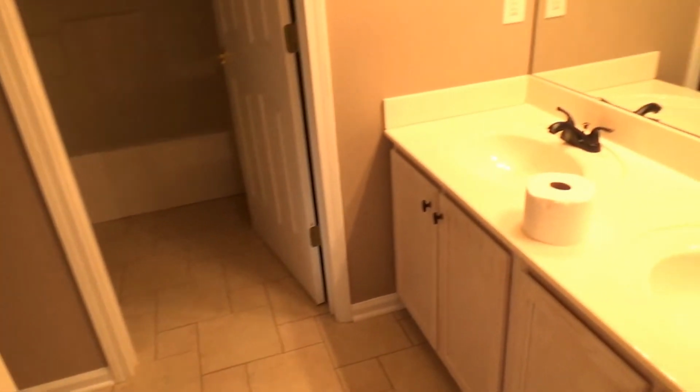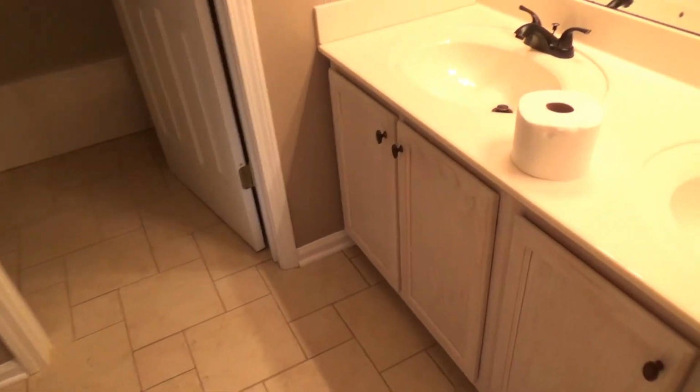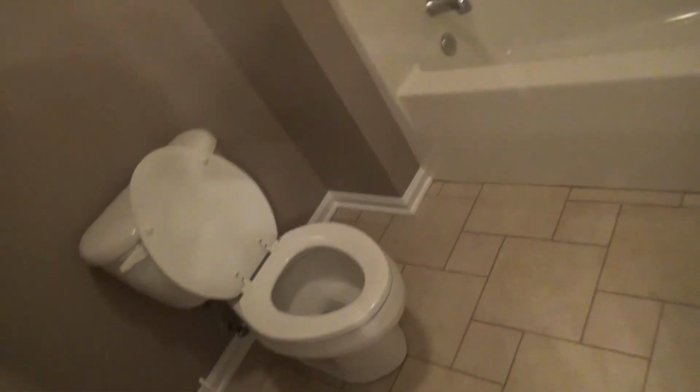I don't know if I'm doing a very good job, guys. I don't usually move around when I'm recording. This is the bathroom on the 2nd floor. So it has the sink here, and then the toilet and tub are behind another door, which I like. And then from out in this area, you can actually go either to the hallway that way or to the other bedroom.